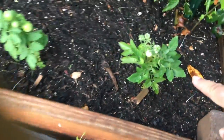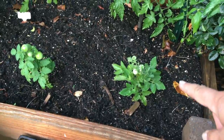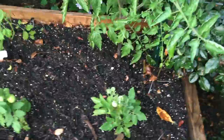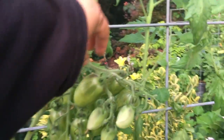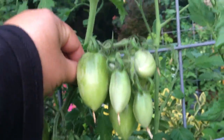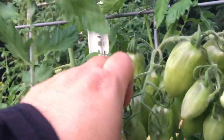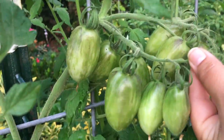I sent Jesse's plant home, and they have the other Pinocchio miniature one in their kitchen window. This is a Brad's Atomic Grape, and just look at that cluster. Look at that. And look at this cluster. I mean, just huge. And these ones are starting to ripen.